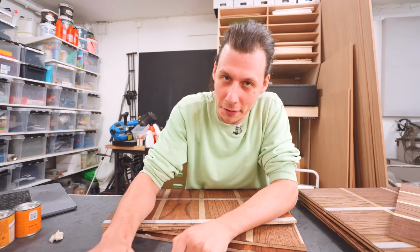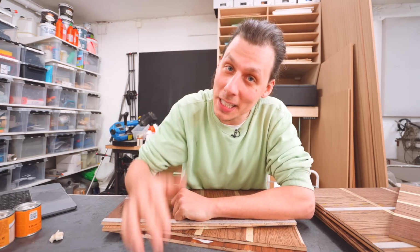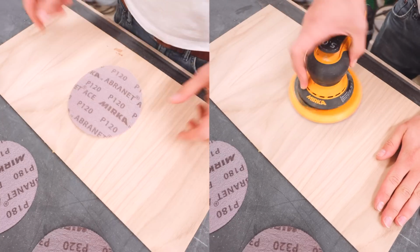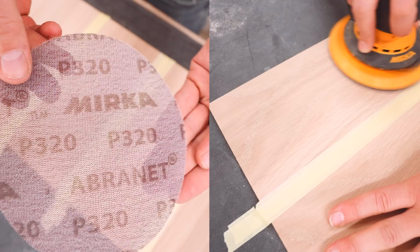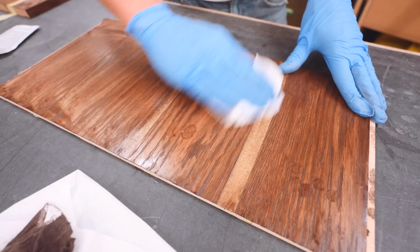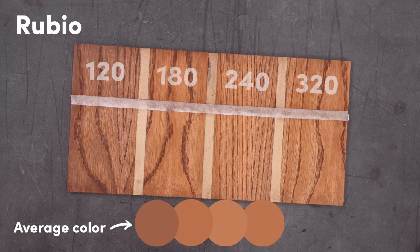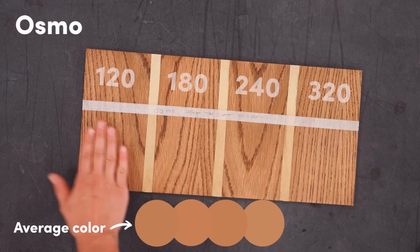Now, there are so many different variables and you have to start somewhere. I decided to start just one step before you apply the product, which is with sandpaper grits. I did the same test with each product, sanding one row with 120, one with 180, 240, and 360. I then applied the stain on the whole board and then wiped it all back off. The tests here show that the coarser the grit, the more stain the wood will absorb, and the finer you sand, the less stain it will absorb.